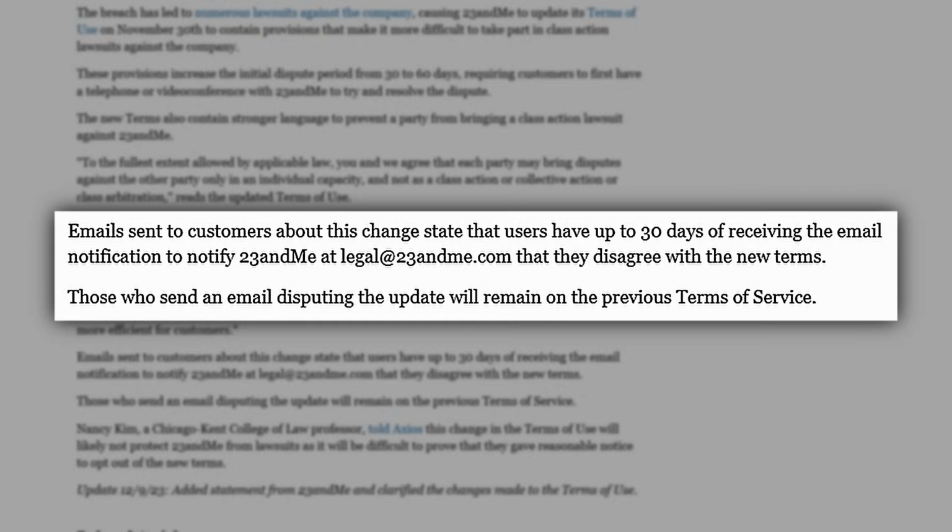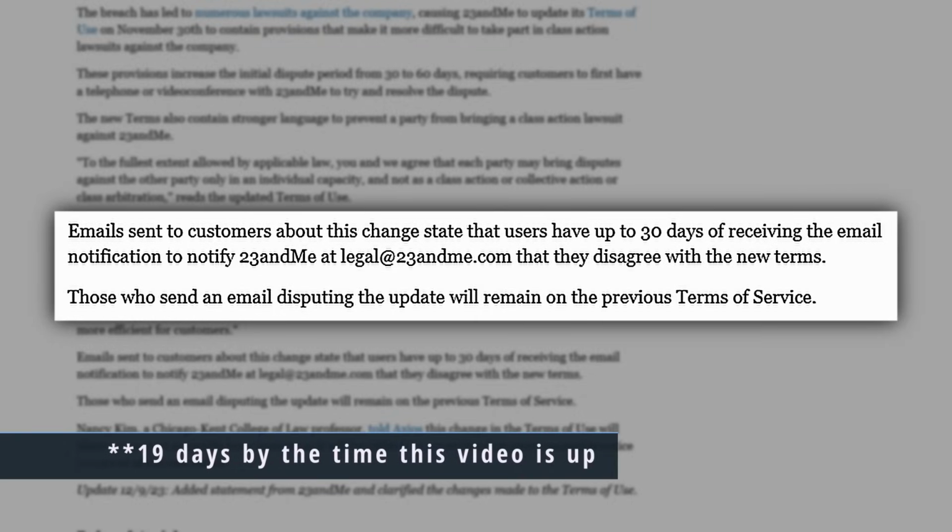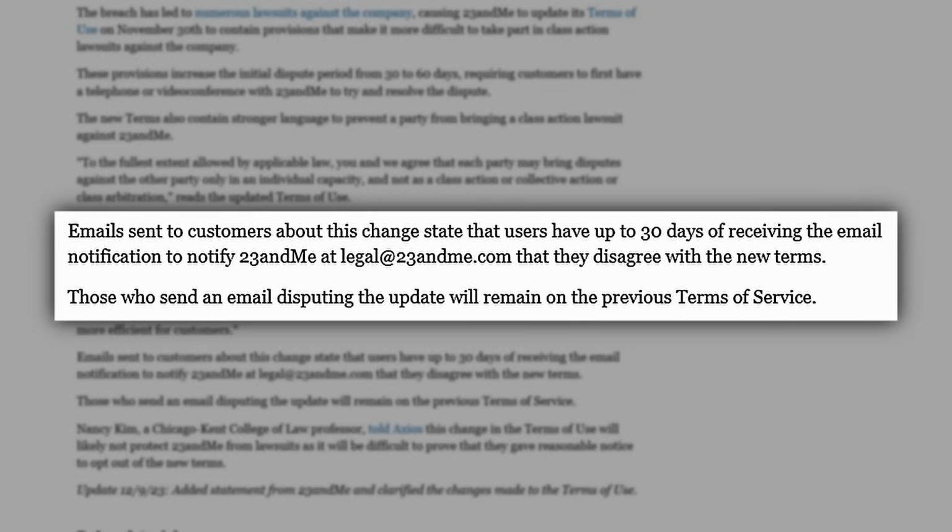Now, they also said something that is very important, and this is why I wanted to put it on the show, because it's within that window and it's very important. So they said the emails sent to customers have about 30 days to respond to the legal@23andme.com email address and say that they disagree with the new terms. If you disagree within that 30-day period, you will apparently remain on the previous terms of service.